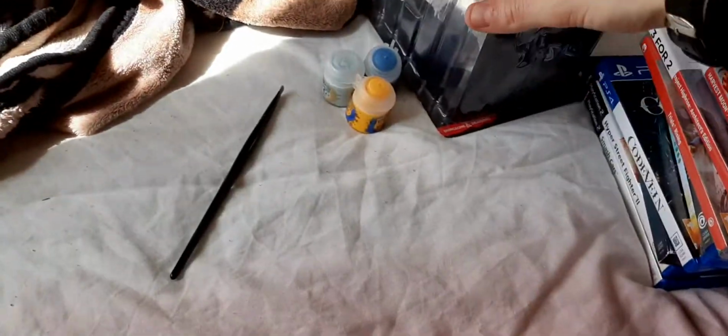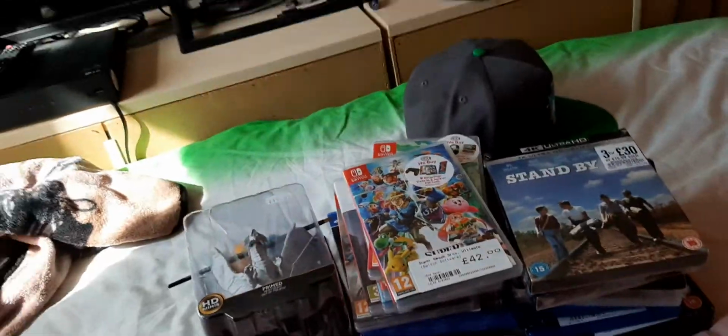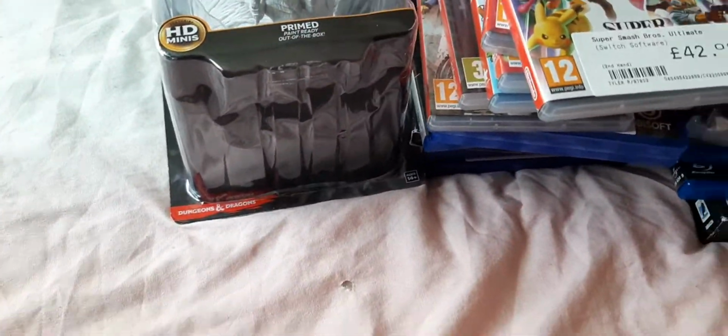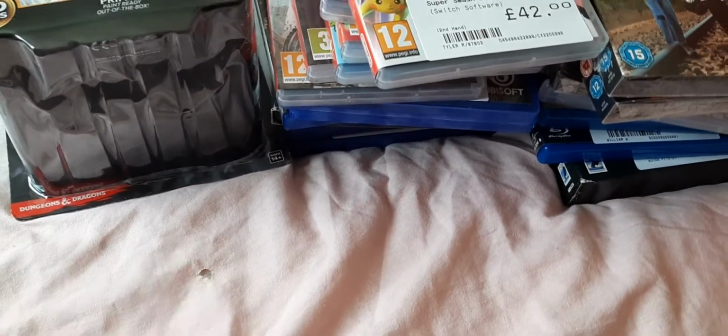But all in all, a pretty decent pickups today. Does that mean the pickups are going to be back for good? Yes and no. Again, I'm not going to be going out and buying stuff all the time because I don't really want to be wasting loads and loads of money. But like I said, we see how we go. I'm very happy with what I got. Of course, very happy to finally have a copy of Smash Bros. I'm probably going to put some videos and pictures up on Instagram of this in closer detail.